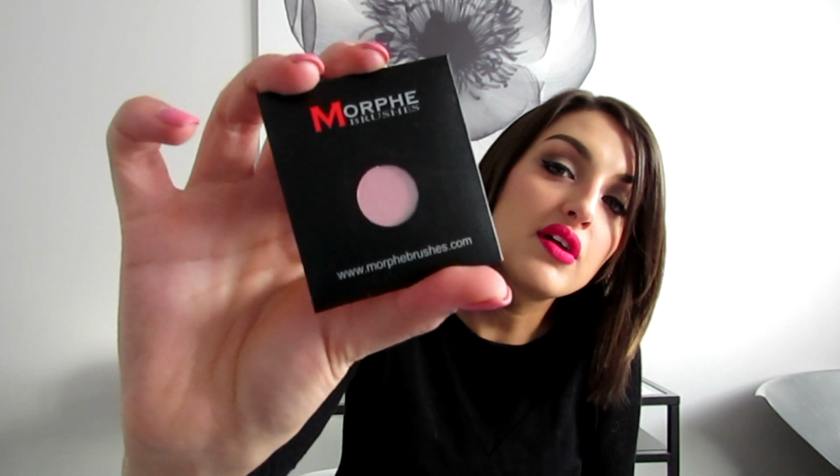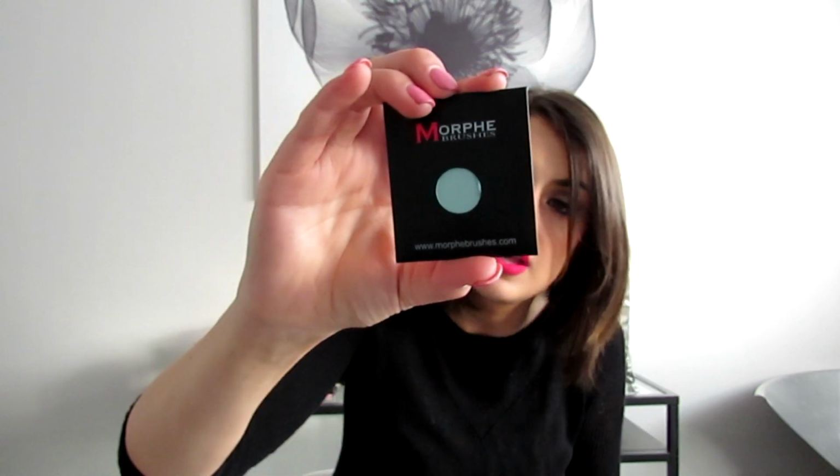So after that, I was all about brushes, except for when I picked up a few singles. Okay, I just spotted those. So I got this pink one, it's number 29. And it's just kind of like a pearlescent cotton candy pink, which would be a pretty blush or eyeshadow. And then this one's called Breakfast at Tiffany's. It's number 80, and it is like a perfect Tiffany's blue.